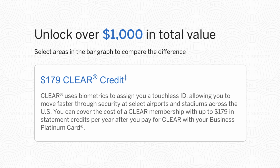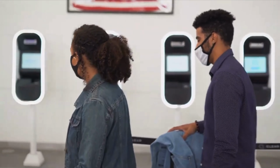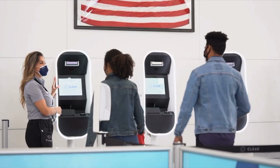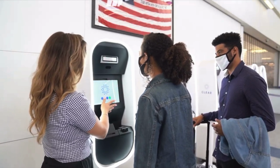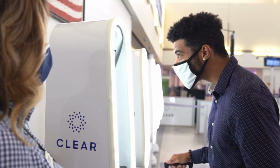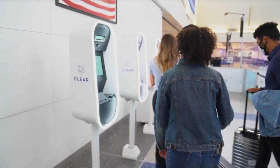Another convenient credit if you travel a lot is the $179 Clear credit. For me, this isn't too big of a deal because I can get the Clear credit on other cards that are available. It's available on a lot of other cards, and I'll do a video on that very, very soon. But Clear helps you navigate through the airport a lot more quickly, and overall makes the experience very, very nice. So you can get that credit on this card, but you can also get it somewhere else, so I wouldn't count that as a huge benefit.